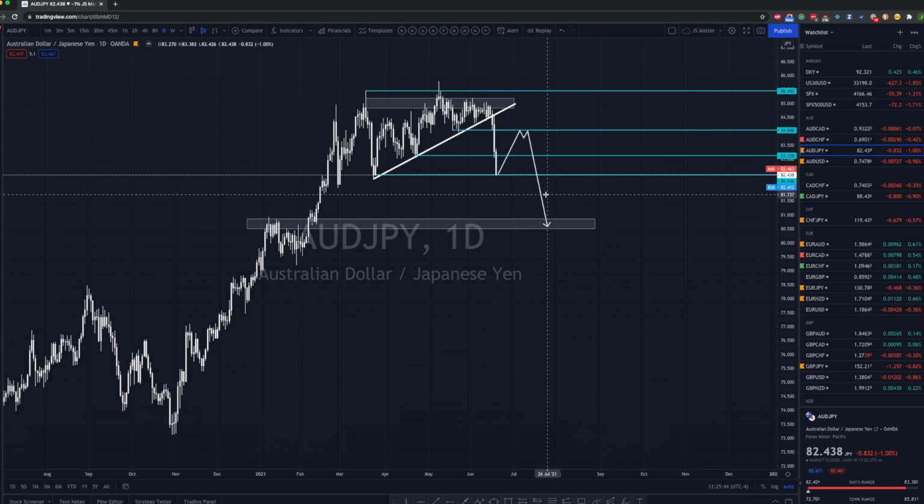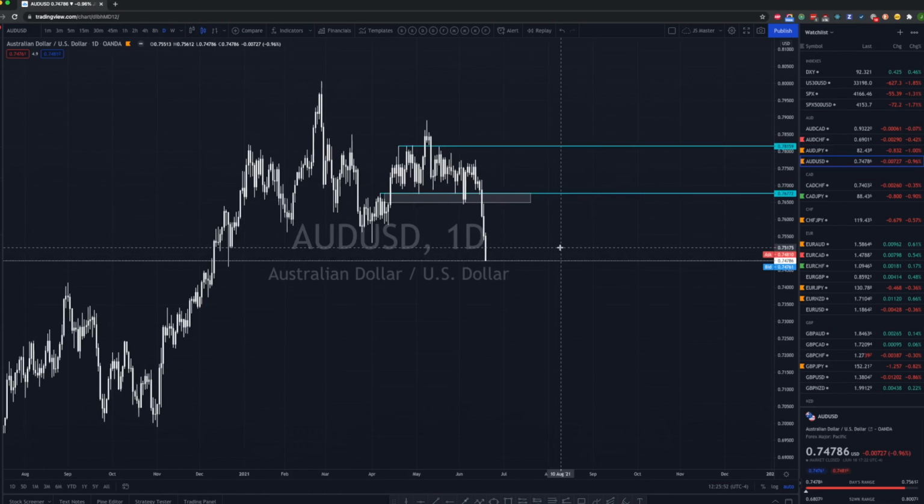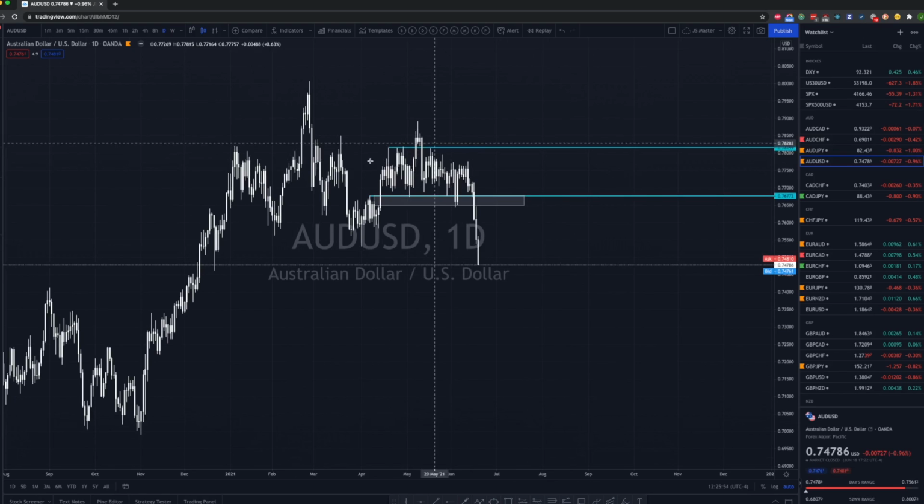So I'll just be paying attention to it, keep it on my list, and see how price progresses. AUDUSD. This one recently broke out of that range we were paying attention to, right? We were looking at this range for quite a few weeks to see how price would progress. It finally found some momentum and started to break lower.